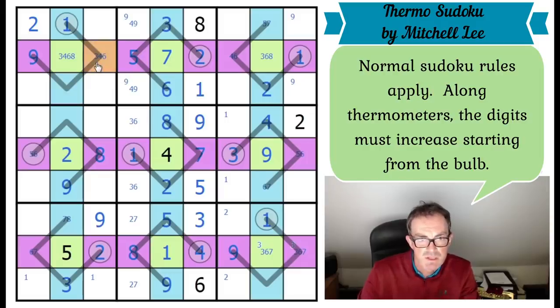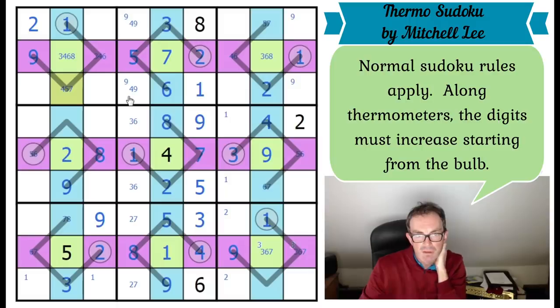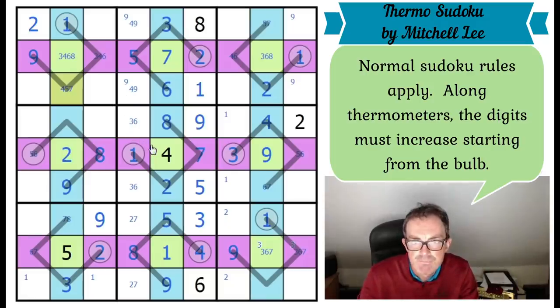So if this is 3, 4, or 6, all of those look possible actually, because that then has to be 4, 5, or 7. I can't see any of those being ruled out. So I've actually got, if this is a 5 or a 6, that square must be a 6 or a 7. Because the blue one must be one greater than the purple.